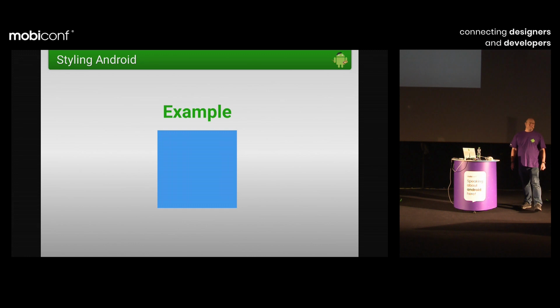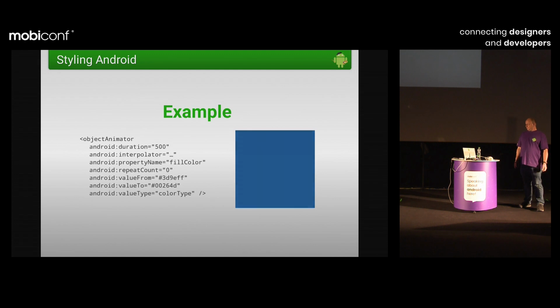So we start with the background, which is a square. When the animation was running, did you notice that the background was changing? Some might have, some might not, but the background was actually changing from day to night. And this was just because we used an object animator that was changing the background color from a light blue to a dark blue. So day to night, the sky changes color, and that's all we did here.